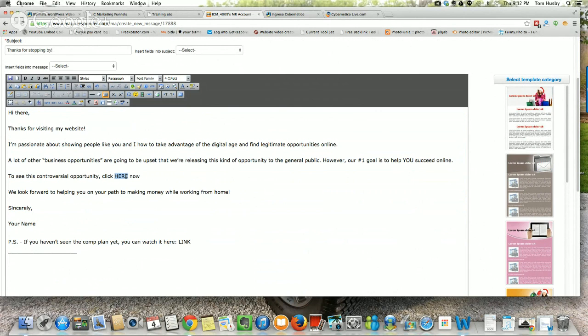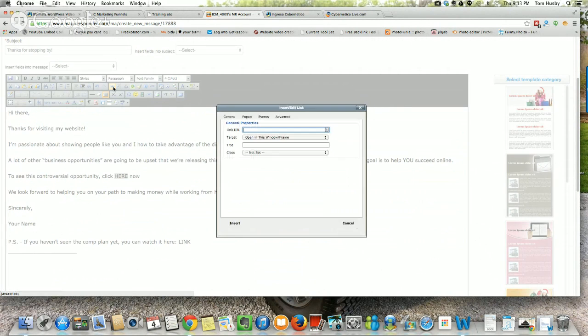Highlight that right there. Okay, and then come up to these right here. Hopefully you can see them. It looks almost like a chain link, right? This is to unlink something, and this is to link something. So I'm going to click that, and the link URL. For example purposes, let's just keep it congruent for training. This is where you would put probably your Ingresso site, or if you had a video with a buy now button on it or something, whatever you want to do.